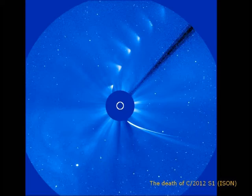I know a lot of people in here enjoy deep sky observing, and I do too, and deep sky objects are beautiful, but when you go and look at them again, they're pretty much the same as they were last year. They're pretty much the same as they were thousands of years ago. Comets, you never really know when you go to the telescope or you image them what you're going to see.